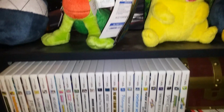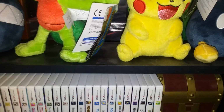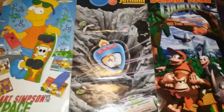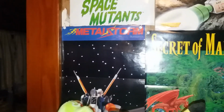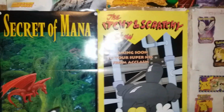And now for the coup de grace, or as the grandfather from Rugrats would call it, the coup de Gracie. I call this my wall of nostalgia. So first, over here we have a whole bunch of Nintendo Power posters. We got Bart versus the Space Mutants, Solar Jetman, Donkey Kong Country, Earthworm Jim, Metal Storm, which is an NES game that I still need to play. I never have. I've always wanted to, but I haven't. Secret of Mana, Itchy and Scratchy Show.